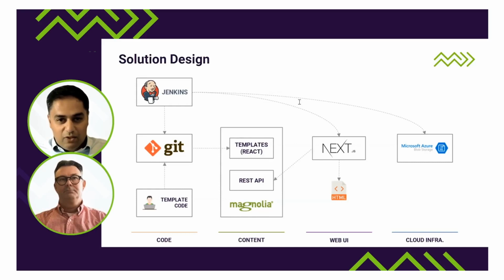And then next along, we've got this web UI layer, which is essentially the head of the application. Darren mentioned the requirements for SEO necessitating that we statically generate the site. So just to explain a bit about static site generation, in a CMS context, it's the process of crawling a site and saving all the rendered content and page templates as a set of static HTML files, along with their supporting CSS and JavaScript.